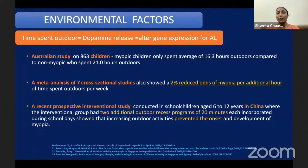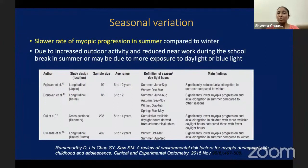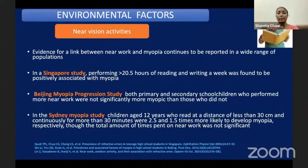An Australian study has found that children who spend 21 hours per week outdoors are non-myopic, compared to the children who spend only 16.3 hours per week, who are myopic. A meta-analysis has found a 2% reduced odds of myopia per additional hour of time spent outdoors per week. And recent prospective interventional studies have found that adding only 2 additional outdoor recess programs of 20 minutes prevented the onset and development of myopia. Again, season also affects myopia progression, and there's a slower rate in summers compared to the winters.